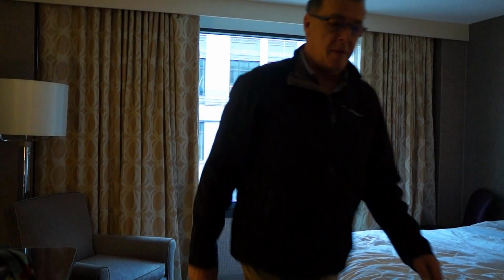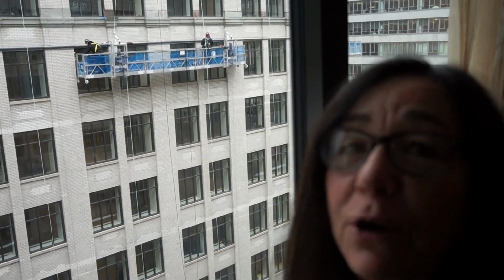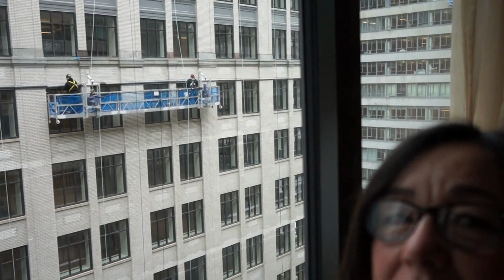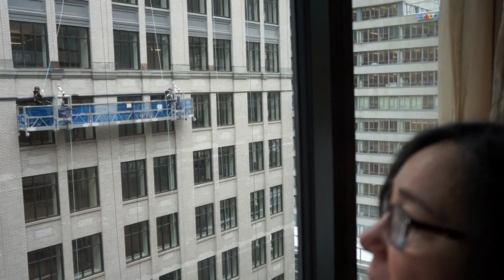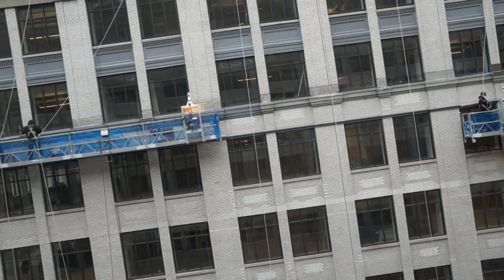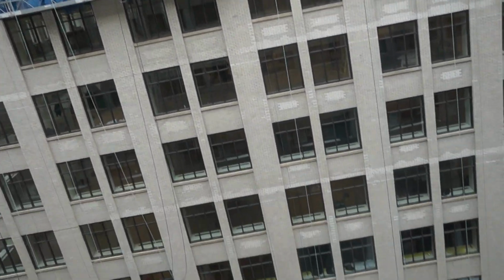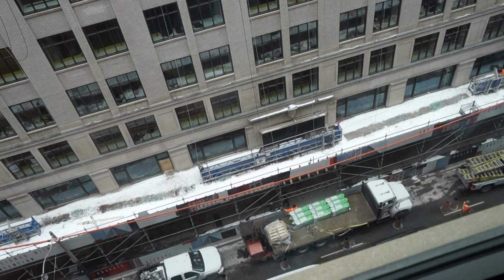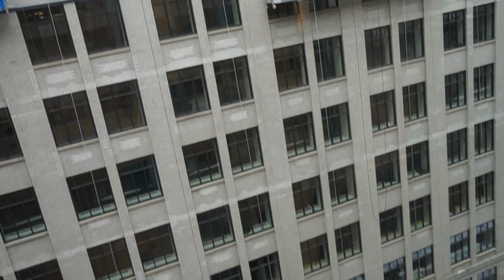Another day at the boat show. Chris and I are at the Sheraton today, and we looked out our window and I see these guys working on scaffolding. And how would you like a job like that? Not for the faint of heart. My knees go weak just thinking about it. Oh my gosh, that's a long ways down.